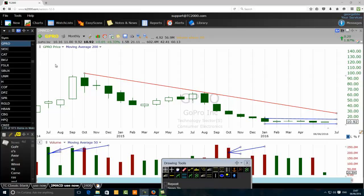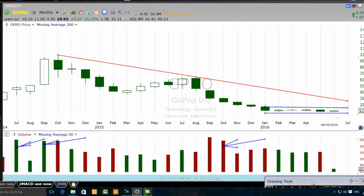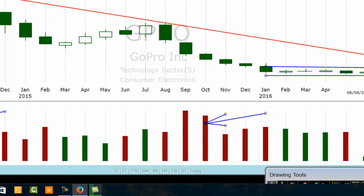All right, let's get started. What can we see on this chart? I'm going to use the volume indicator. I'm going to analyze the trading volume of GoPro stock.